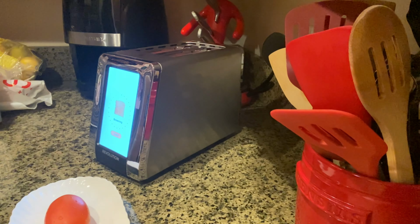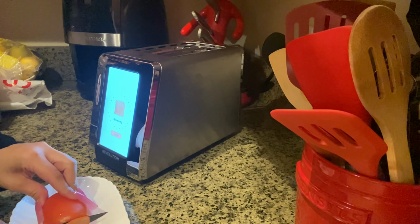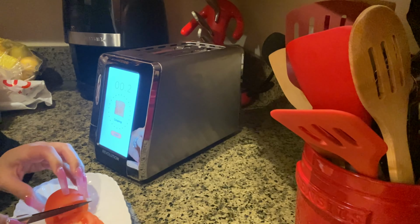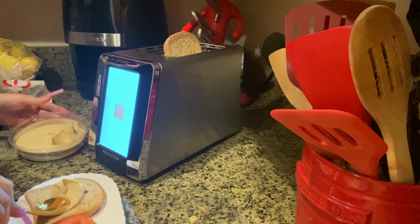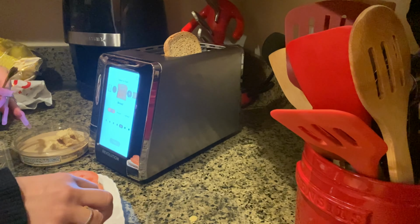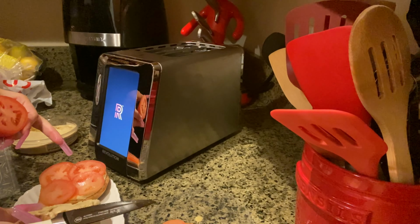I don't know why, but I've always loved tomatoes so much. So I'm gonna go ahead and cut some thin slices. And yeah, that's all I'm having, you guys, and that will hold me over aside from just drinking tons of water.